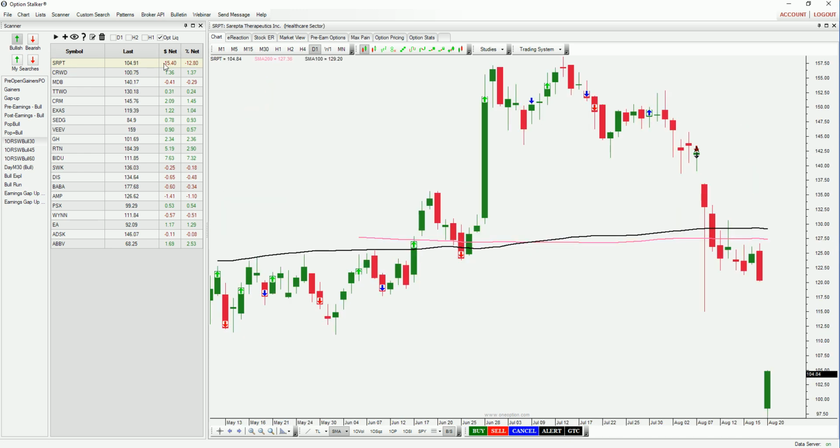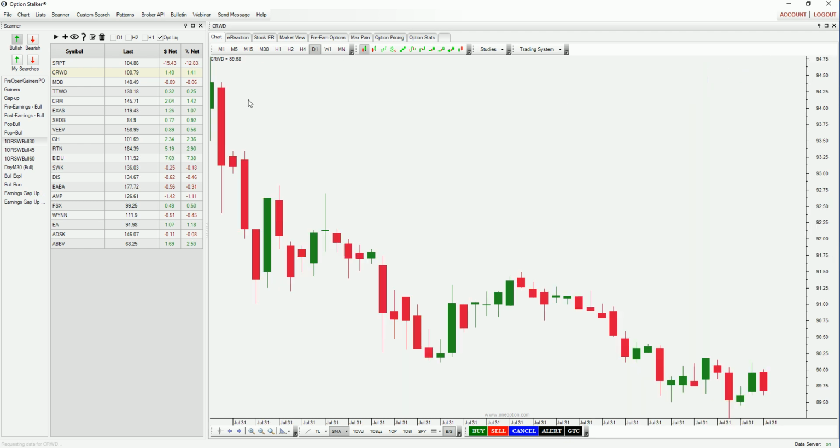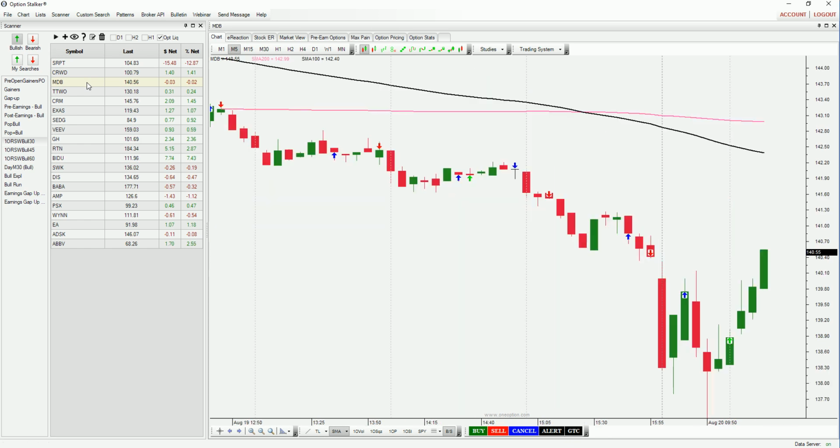Now, I'm not going to be looking for stocks with a negative value here. Those are stocks that have been pounded and happen to be bouncing. Not of big interest to me, but that is of interest to me, making a new relative high, pushing higher. Nice price action. We've got to get through this high, and then absolutely we want to take a position in that. I'm sorry, MOB is the symbol here. Not too excited about that.